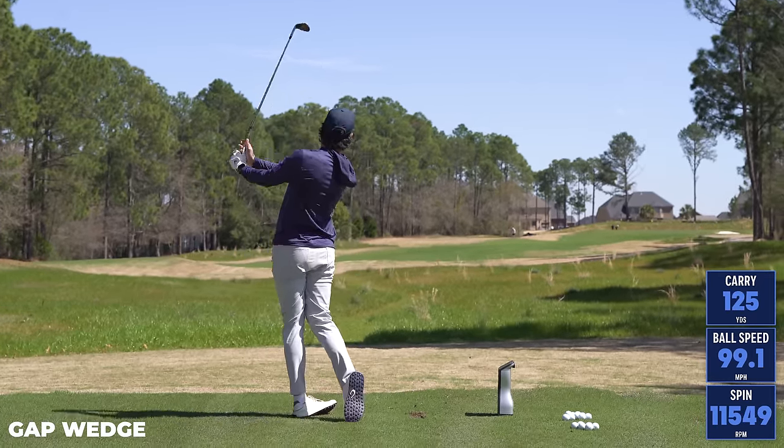Wait a second, you just threw the head cover on there. Let's talk about the head cover first while you're taking it off. Look at that. Yeah. Maybe coming soon, we don't know.